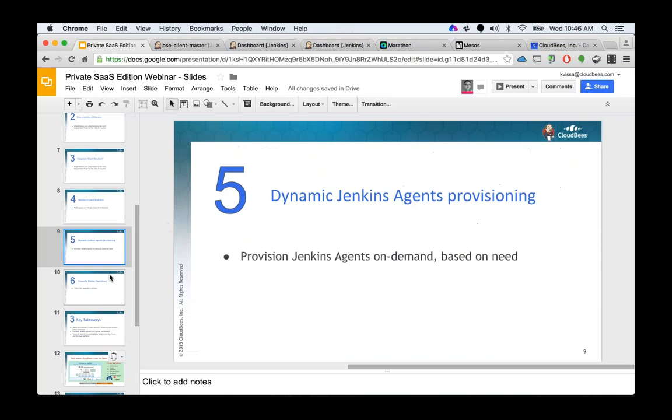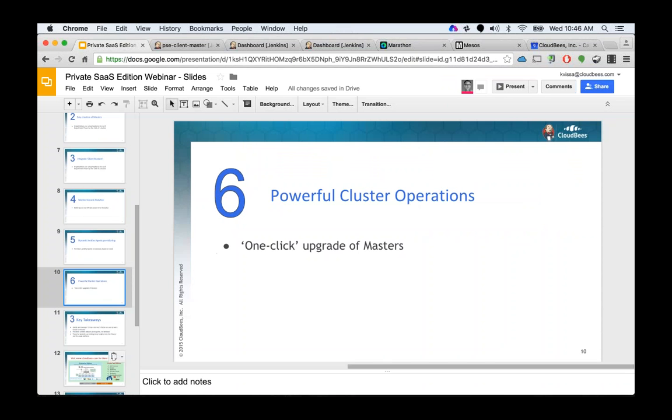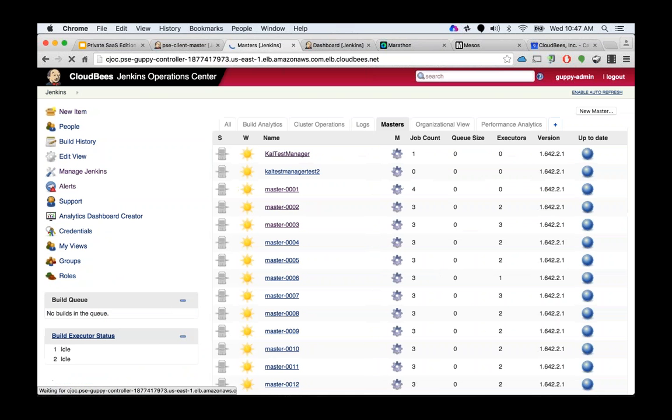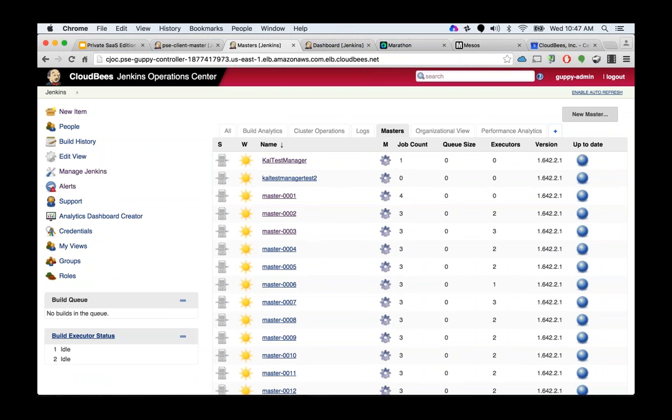So now let me talk about the very last feature that I think is good to call out, which is that Private SaaS Edition provides really powerful cluster operations capabilities. Okay, and what I mean by that is, again, the use case here is, Simon has set up the cluster, everybody is using it, awesome. He can see the utilization patterns through the analytics.